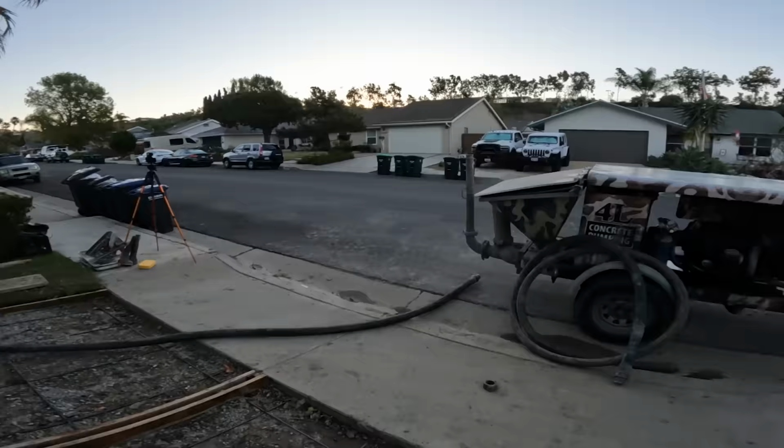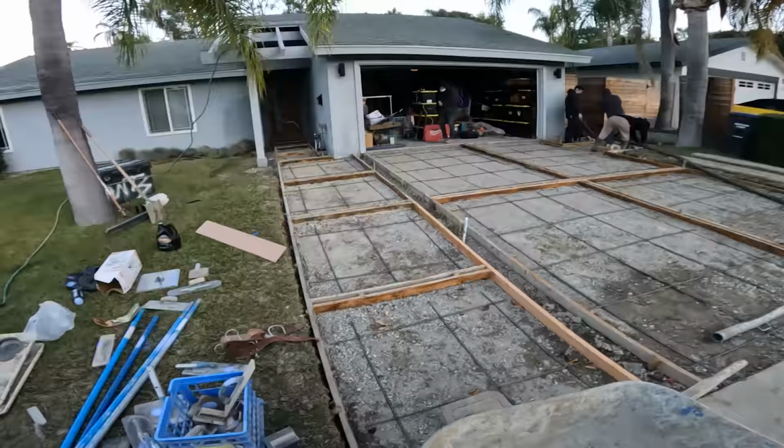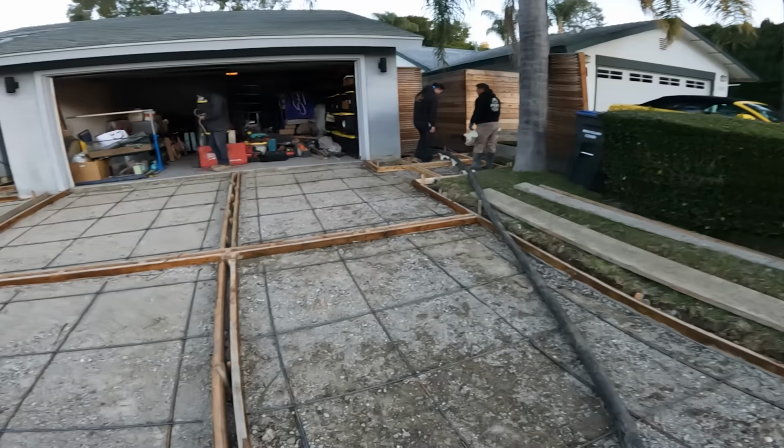The concrete pump is here. All of our finishers are here. The driveway is all set up, ready to go. We have all the forms oiled up. Concrete should be here in the next probably 20 minutes or so.